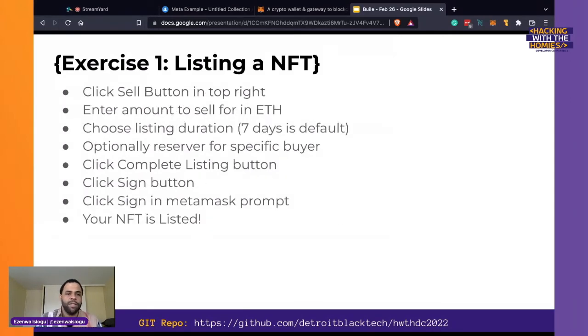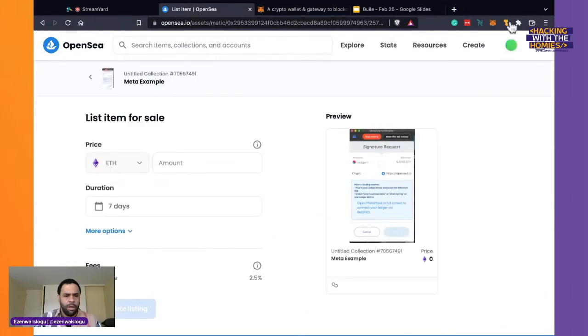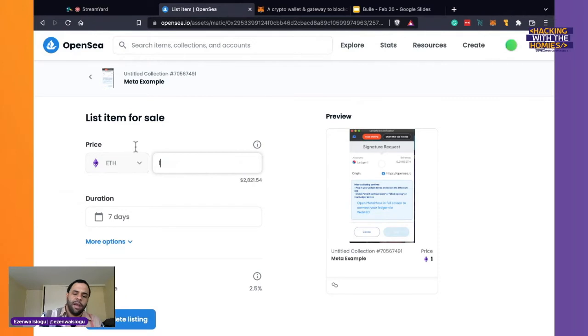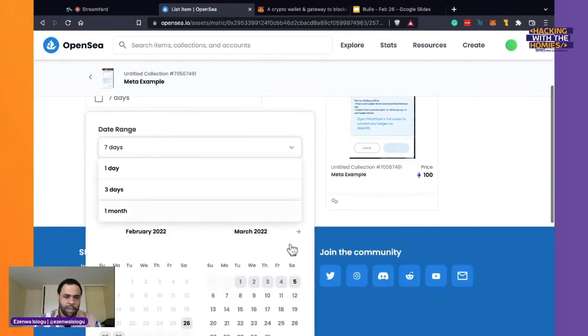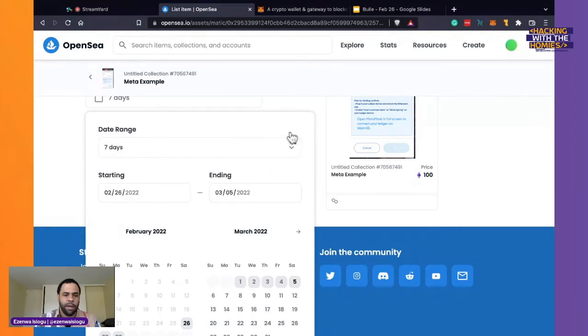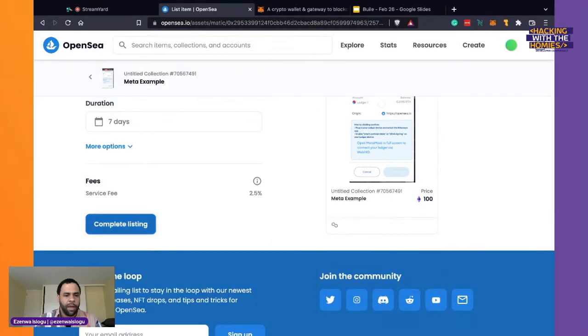So yeah, so to sell, you're going to click the sell button. It's right here. And enter the amount of ETH. I'm going to put in, I want 100 ETH for this. And then you're going to put in the duration. How long is the auction going to be available for? Which is something to think about. If you put it for a month, sometimes that could be scary because if the price of ETH drops a lot, it could fluctuate. I know you have to be careful and think about that. Make sure you get what you're looking for. But you put in the date and then complete listing.